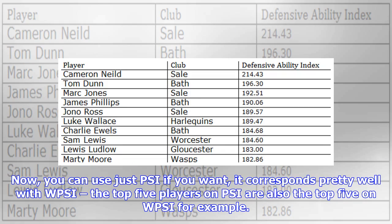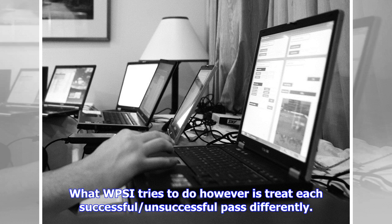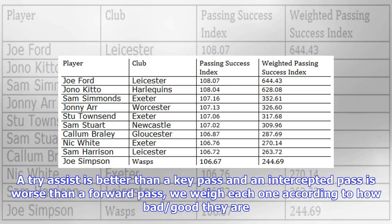Now, you can use just SI if you want. It corresponds pretty well with WPSI. The top 5 players on SI are also the top 5 on WPSI, for example. What WPSI tries to do, however, is treat each successful, unsuccessful pass differently. A try assist is better than a key pass, and an intercepted pass is worse than a forward pass. We weigh each one according to how good they are.